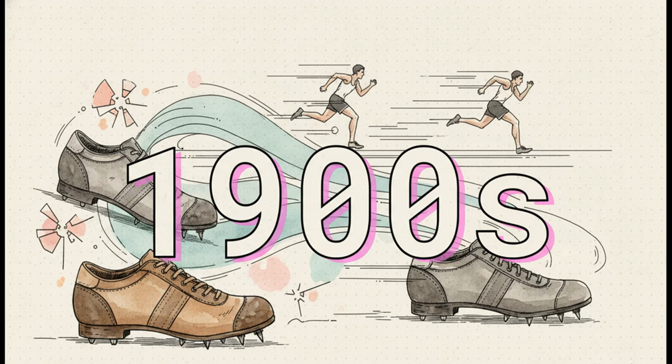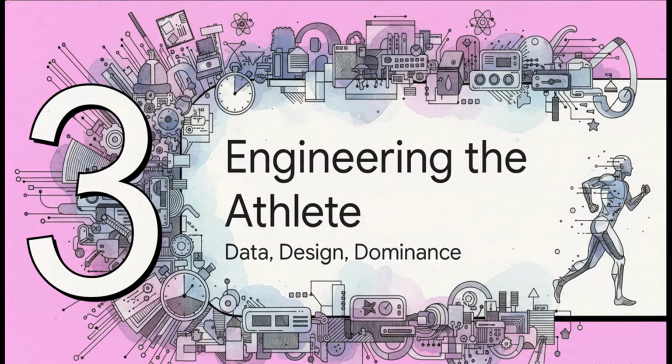The spiked shoe wasn't some tiny little improvement. It directly led to world records being completely shattered across the board. It literally kicked off a whole new era of speed in sports. And that really set the stage for the modern era, where innovation didn't just speed up, it totally exploded. We entered this new phase that's all driven by data, by high-tech design, and this scientific obsession with dominance.